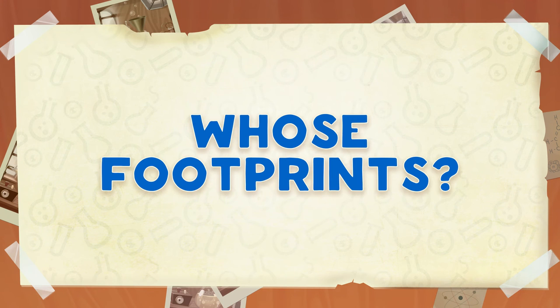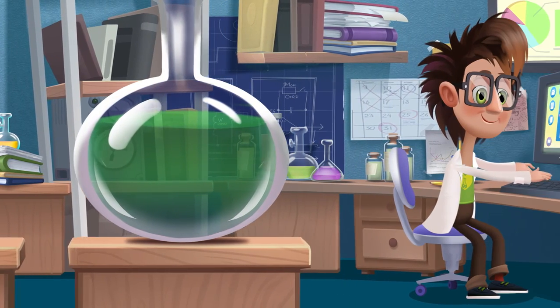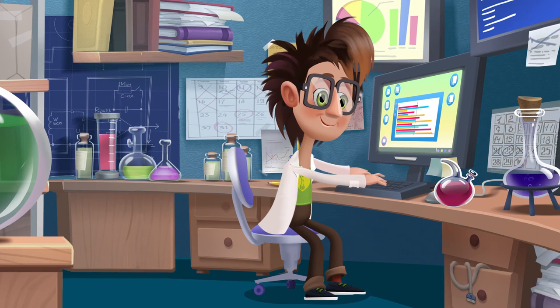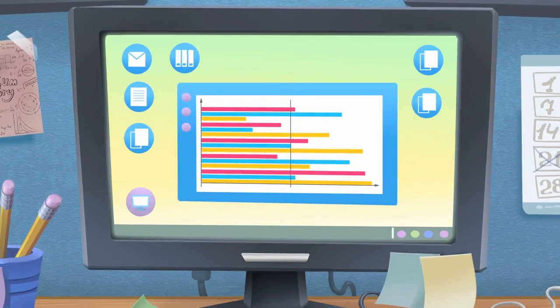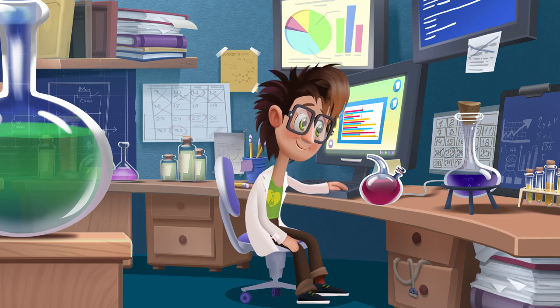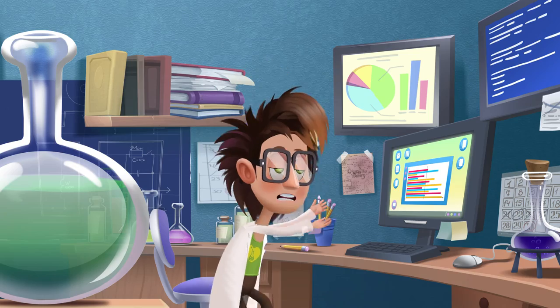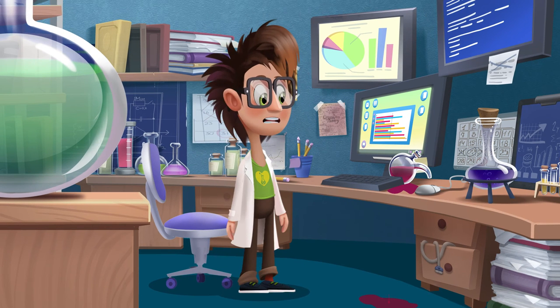Whose footprints? Here in this great big laboratory reside tiny little creatures called chemical elements. They help me to conduct my research and do experiments. Oh, what? Oh, how clumsy of me. I'd better get a rag to wipe this up.